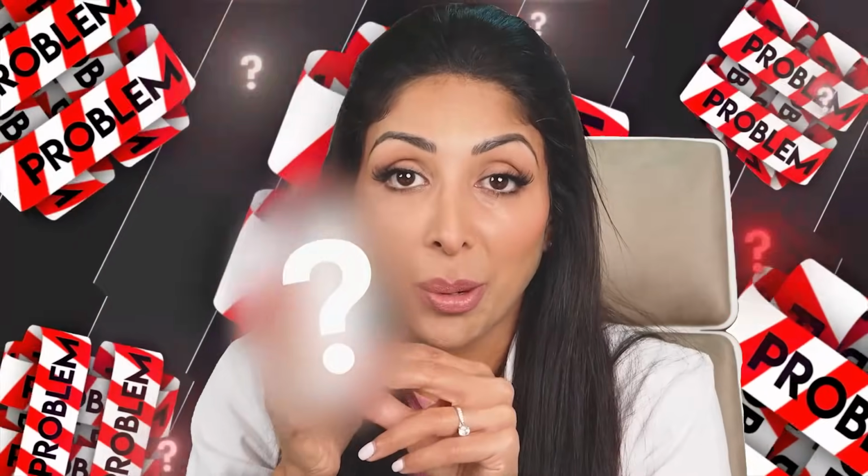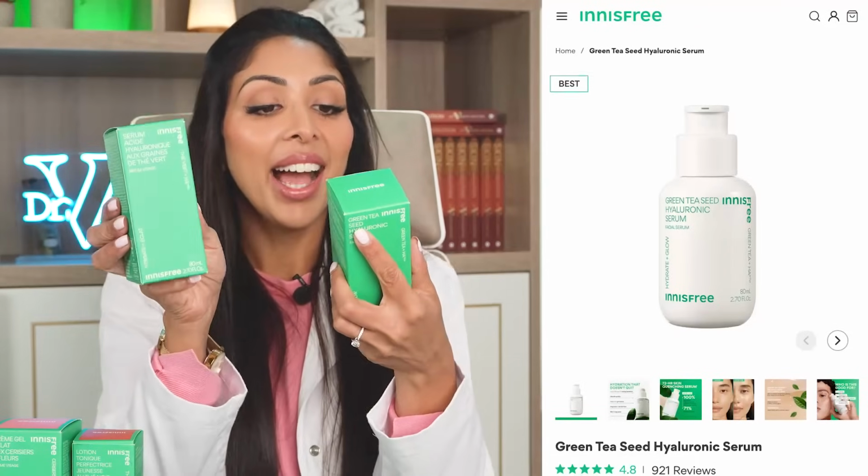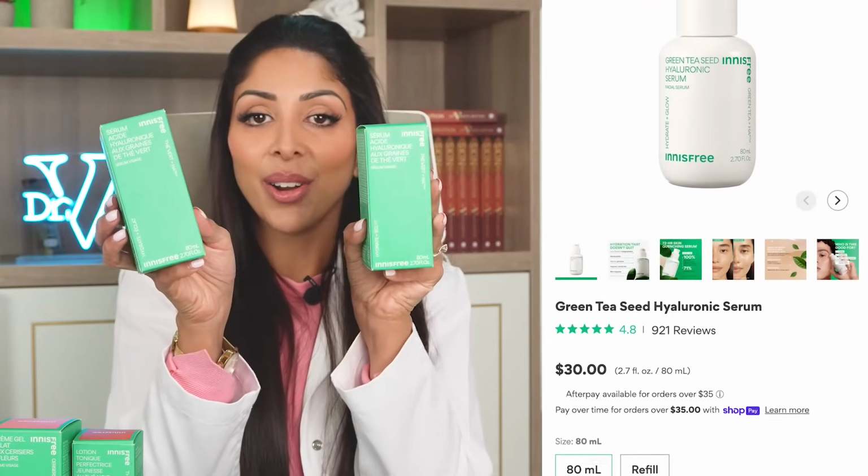This is a huge problem, a huge mistake. I love this. It's not the best idea, to be honest. I love it. So here we have the green tea seed hyaluronic serum.